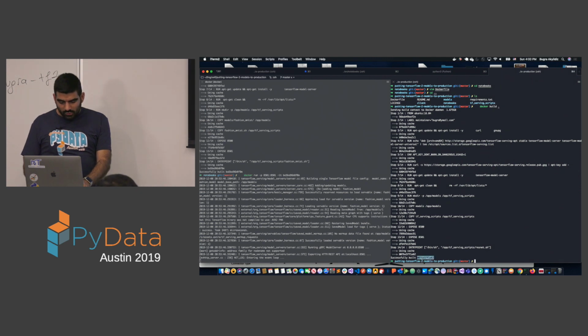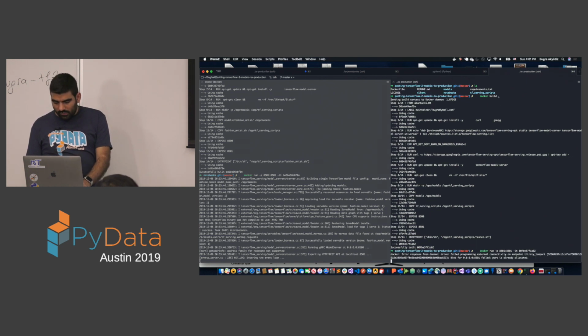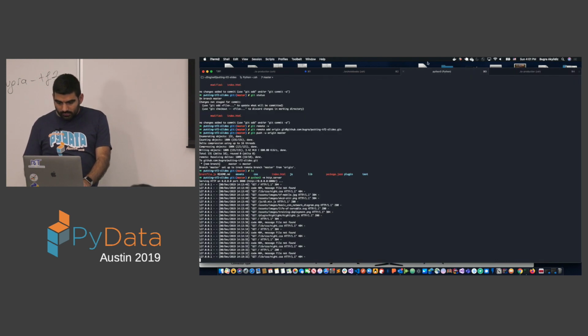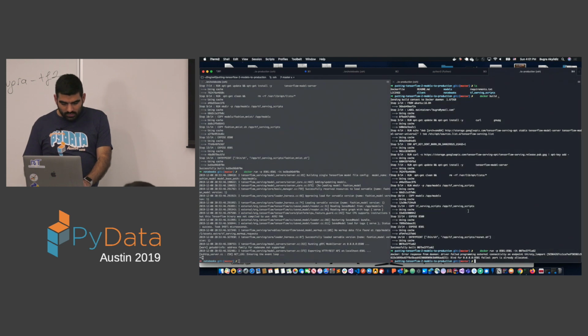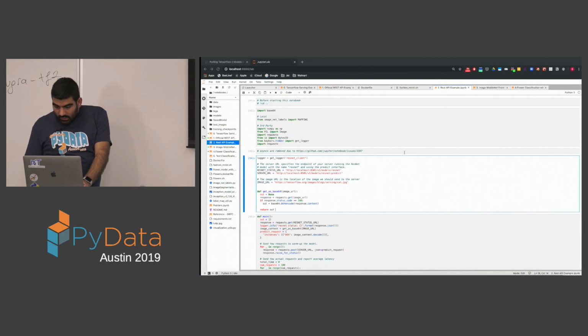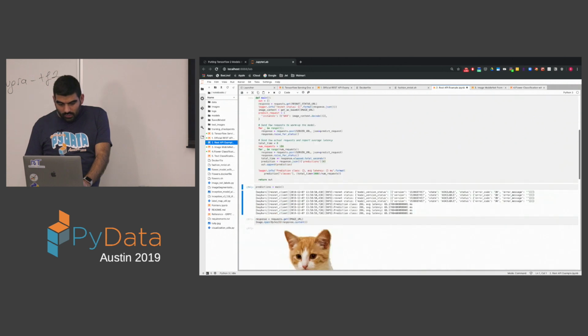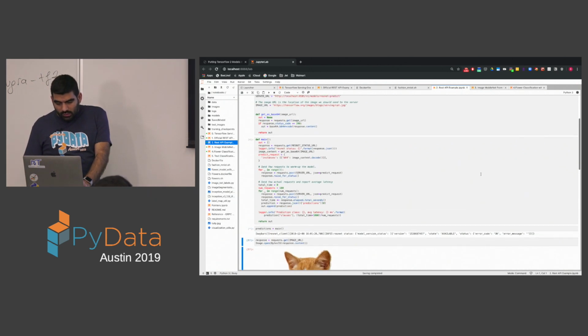This will be very similar to the earlier example, so I won't be spending a lot of time there. I will just execute the same way. I'm still exposing 8501 because, again, I need to kill the other one because I can't use the same port. And now, in here, I should be able to get the models.